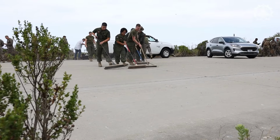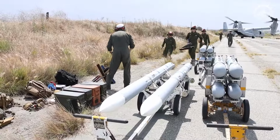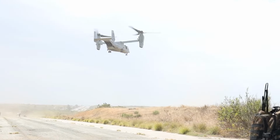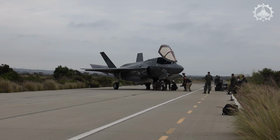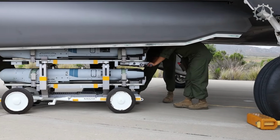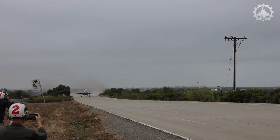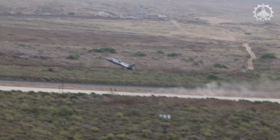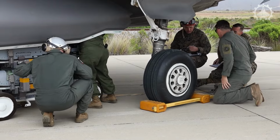To prepare, many training exercises are held to keep soldiers ready. Aircraft like the V-22 Osprey are used to deliver weapons, which are then loaded onto fighter jets like the F-35 directly on the highway. This operation emphasizes the flexibility of these aircraft and showcases the strategic planning behind using highways as key logistics points, allowing quick reloading and redeployment to sustain air superiority.